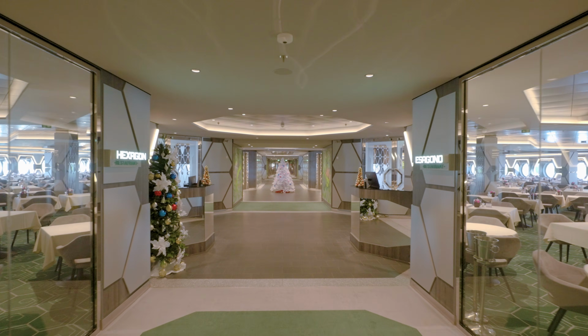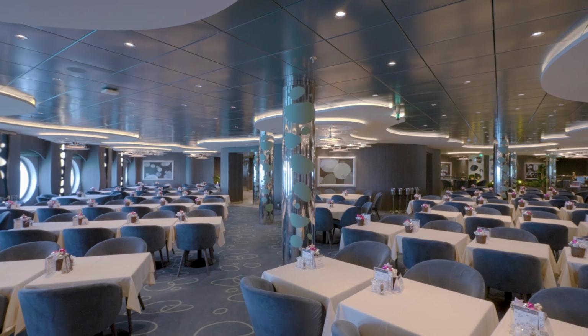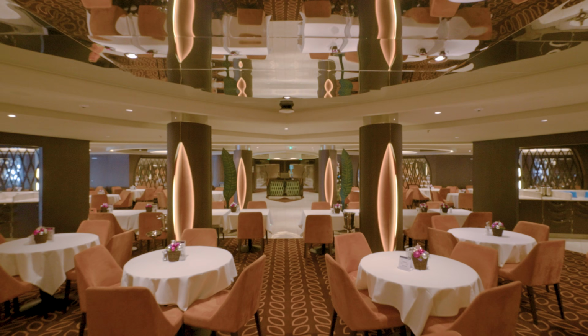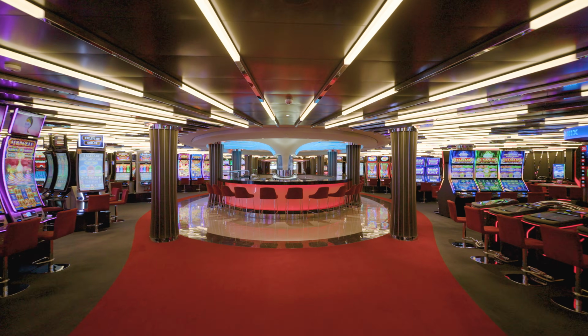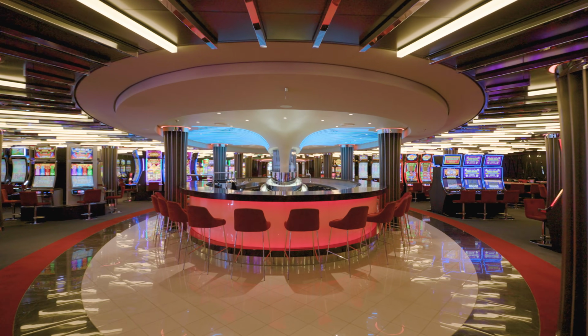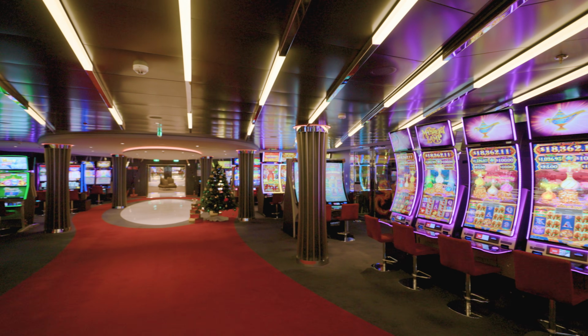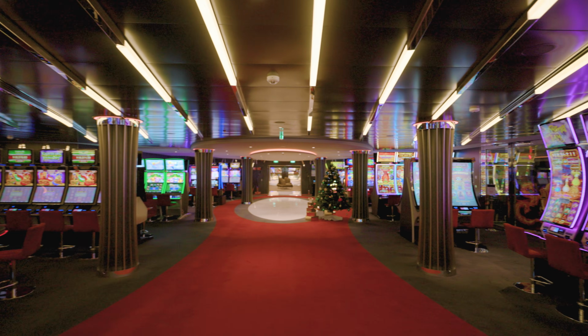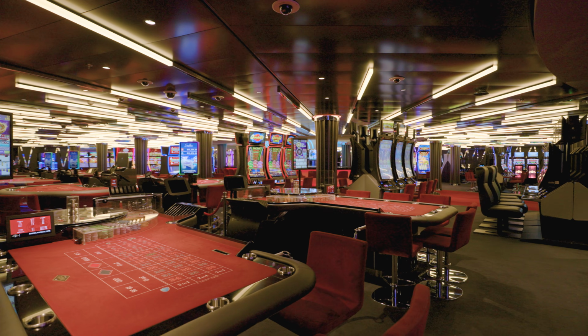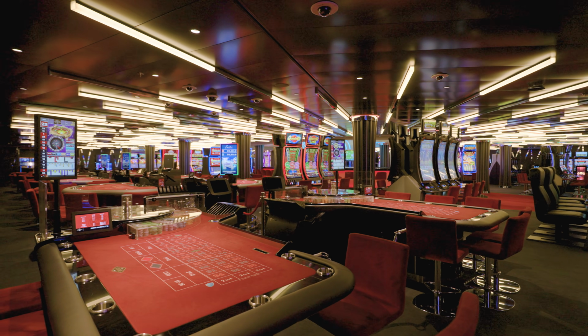The aft of Deck 6 is the main dining room sector. This is where you'll find Bubbles, Hexagon, and Hexagonal main dining rooms. Above that, on Deck 7 aft, is the MSC Signature Casino, one of the largest casinos at sea. It has a ton of tables, a whole bunch of machines, and is a very grand kind of place. Very much like it is on every other MSC ship.